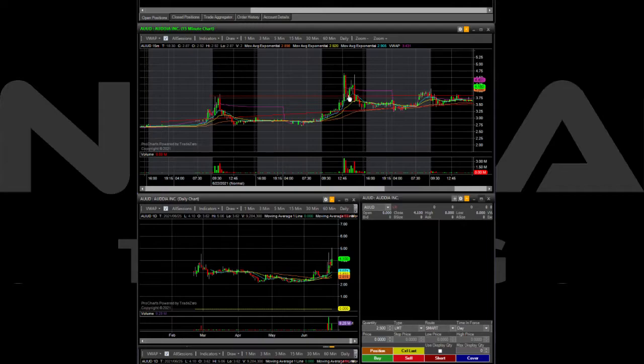The earlier you play the bounce, the more reward you have. If you play later bounces, they get smaller and smaller, and you put yourself at risk more for a potential dump right here. So you want to play these earlier bounces instead of the later bounces, right? The later bounces offer less reward and more risk. So you want to be the first to play these bounces.